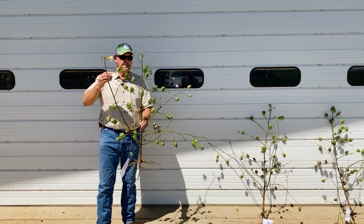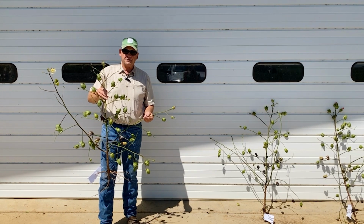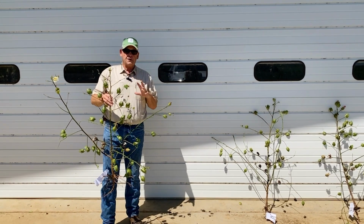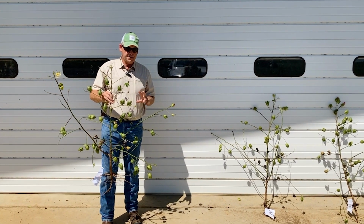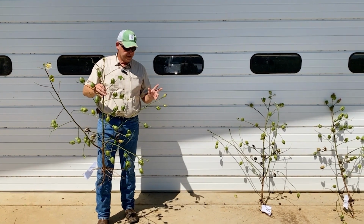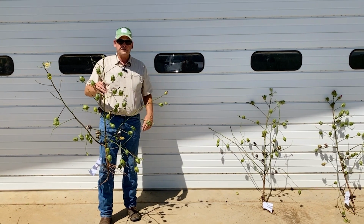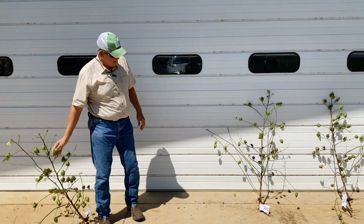This is certainly one that I'm looking forward to seeing how it yields and how it grades this fall from the NPE plots. But a variety that's got a lot of characteristics that I like, easy to manage with PGRs. It's a bushy type plant that covers the row quick in the season. So the pickers will tell the tale in a few months, but I like what I see in this one today.